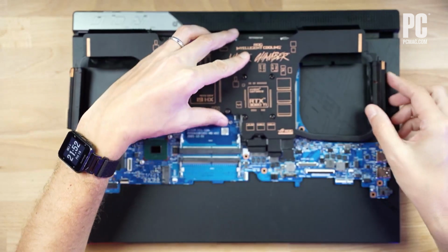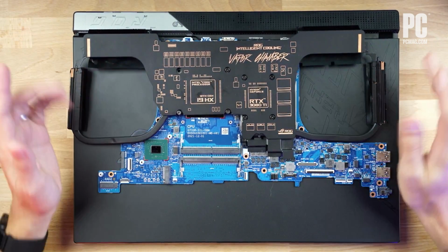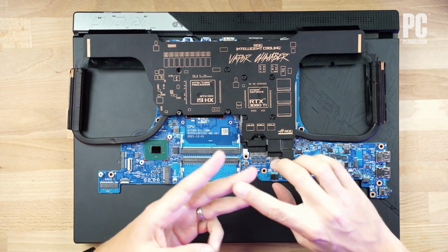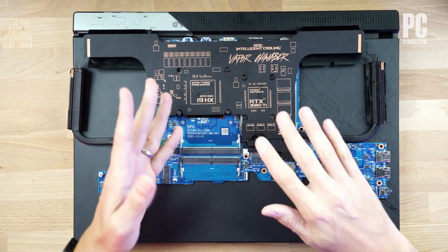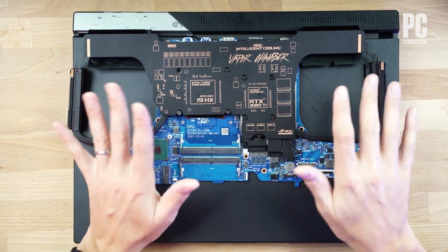And you can see everything is really fully maxed out. You get the best of the best for everything. The panel, memory, storage, CPU, GPU, Ethernet, IO ports, cooling solution, everything fully maxed out.